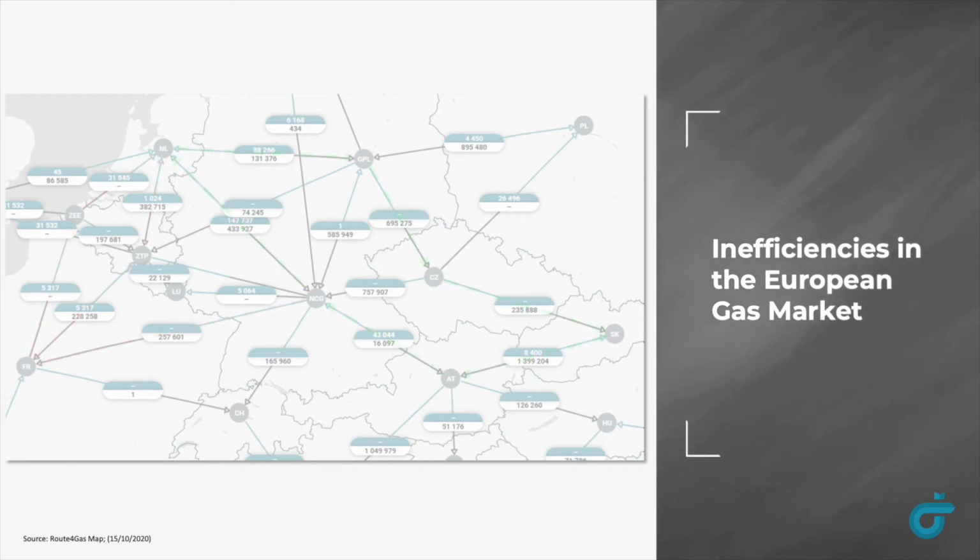It's even worse. And here's Route4Gas stepping in to help avoid bookings of day-ahead capacities which aren't booked only as counterflows but create cycle bookings in Europe. It was the initial idea to develop a mathematical model and the corresponding software which is now offered to all European gas traders and suppliers.